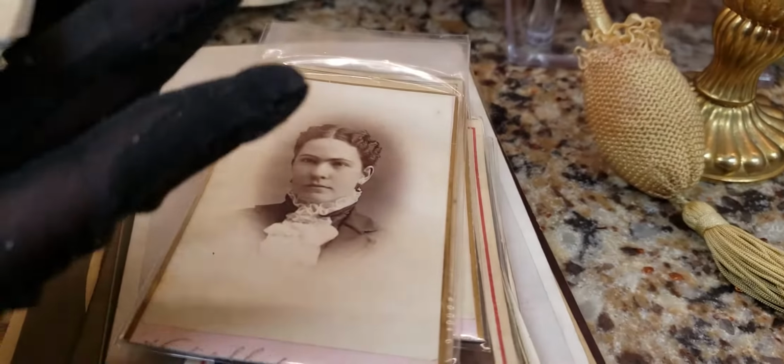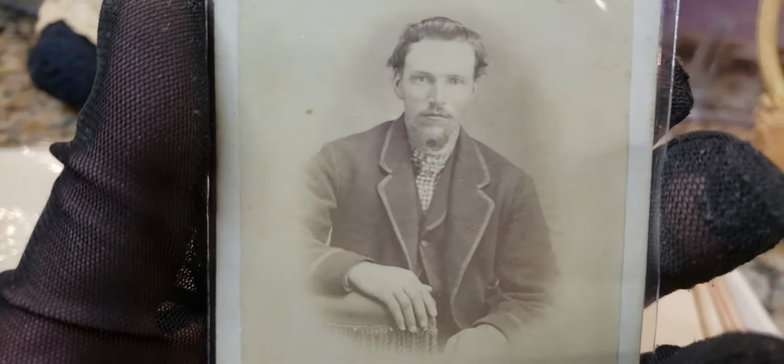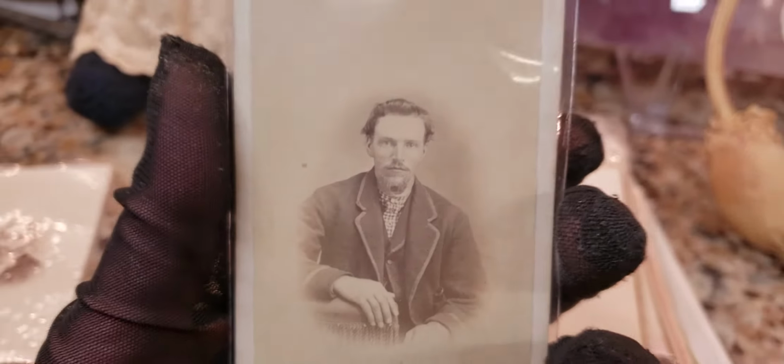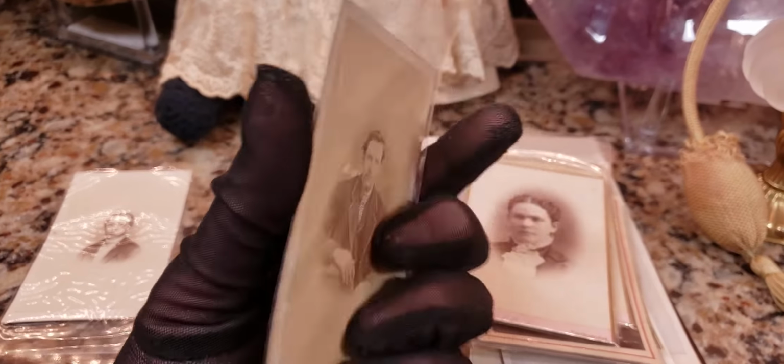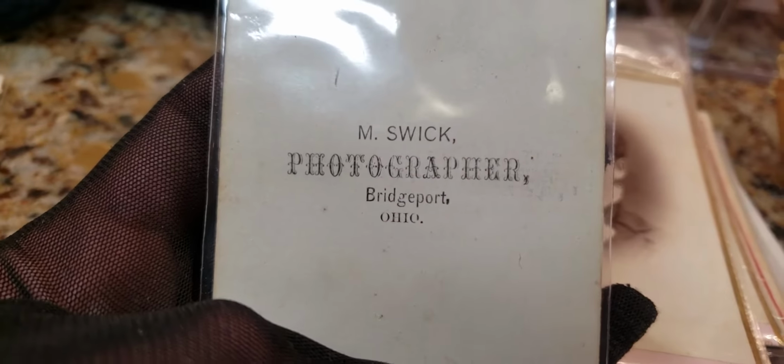Now, I keep as many as I can in these little plastic sleeves when I don't have an album for it. This is another Civil War era photo, and it's a vignette with the photo in the center. And we see on the back, it's Bridgeport, Ohio.